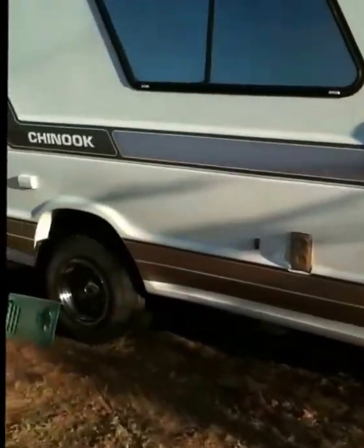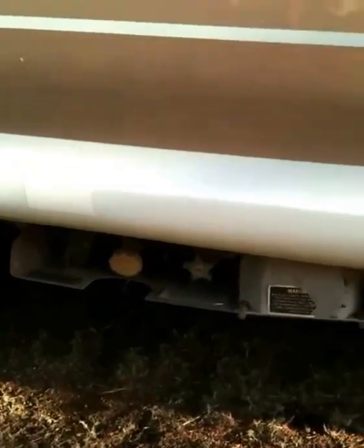Here's the propane tank, fill up and turn on valve. Really close.